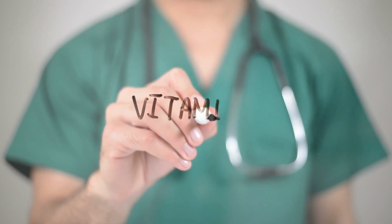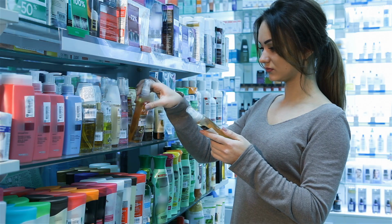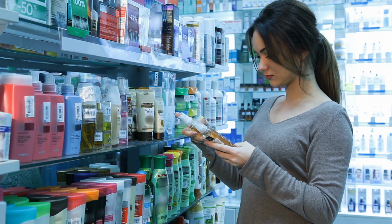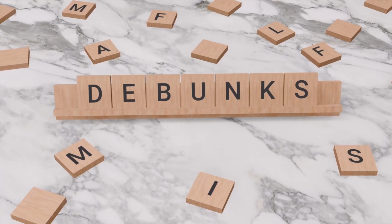Vitamin C is one of the most common skincare ingredients and has been used for decades in the skincare industry. I'm sure if you walk into any skincare shop or any drugstore, you'll be able to find vitamin C products for your skin, whether it's a combination or a standalone. Despite being one of the most popular ones, there is still a lot of myths surrounding it, and I'm here to debunk those myths. So here are the 4 myths surrounding vitamin C which have been debunked.